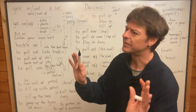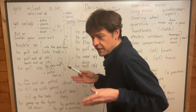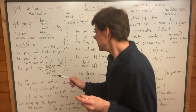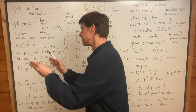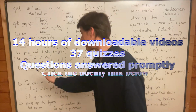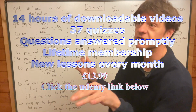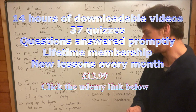Although I wouldn't say stop actually, because you can pull into the slow lane. If you're in the fast lane, the lane that's for fast moving traffic, you can pull into the slow lane. So pull into means to go to a slower place. If pull out means go to a faster place, pull into means go to a slower place, or maybe a stationary place. Like pull into a petrol station, it means stop at the petrol station. But pull into the slow lane, you're obviously not stopping then, you're just slowing down. And please remember these two phrasal verbs, speed up and slow down.